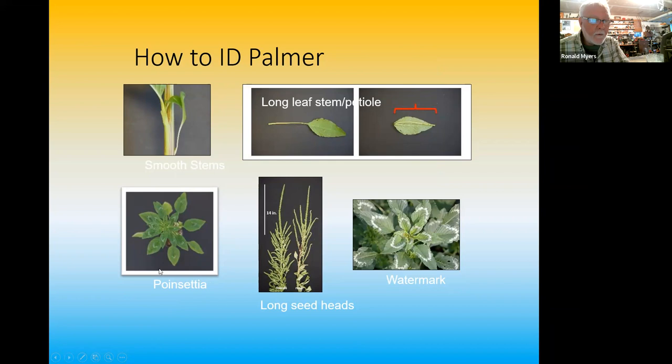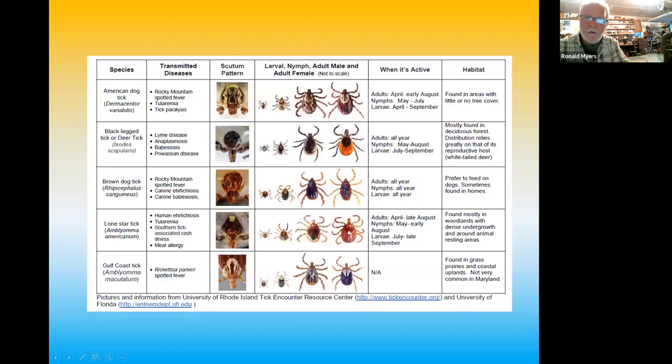So Palmer has very long seed heads. Hopefully you don't get to that point. They're very smooth, with a longer leaf stem. The petiole is longer than the leaf blade itself. And sometimes they'll have watermarks. That poinsettia growth is a telltale sign. They look a little bit like a Christmas flower. Also keep in mind these ticks out here. We're adding new ticks all the time.